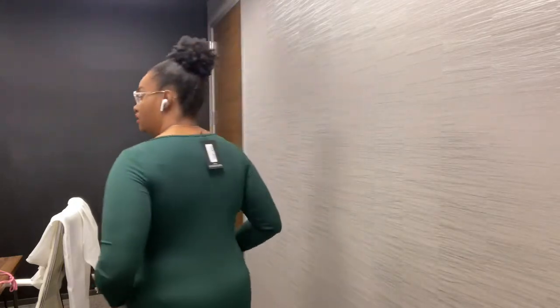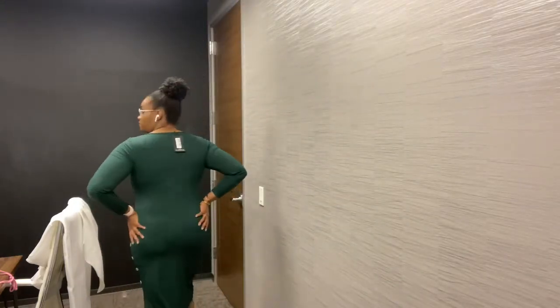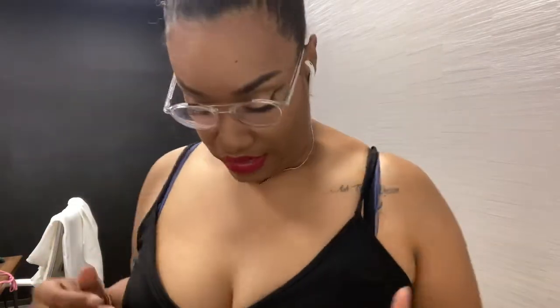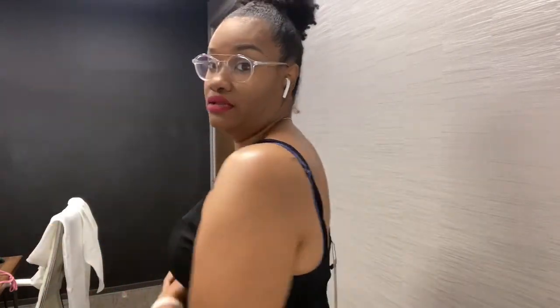So this bra would not work. We need a seamless bra under this, so we don't have this going on. Yeah, I think this is cute. Minus the bra, ignore that. This is cut pretty low, so this bra just isn't working today for any of it. But this is a cute bandage dress.